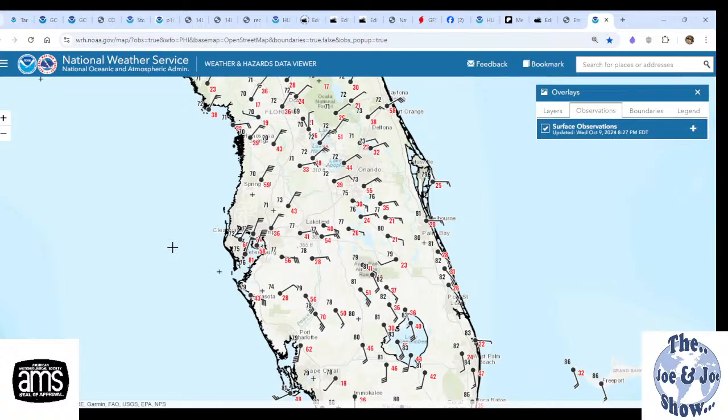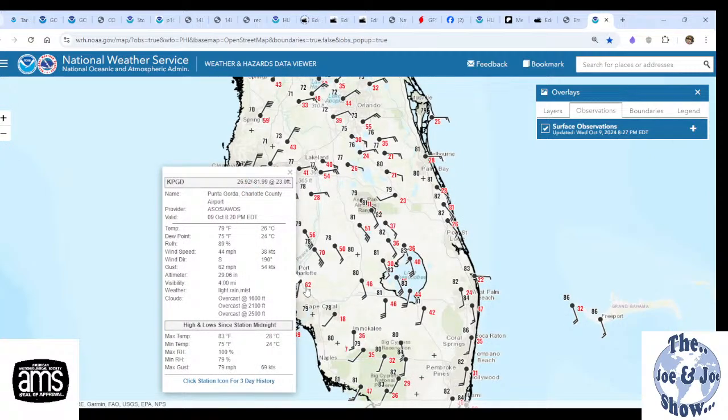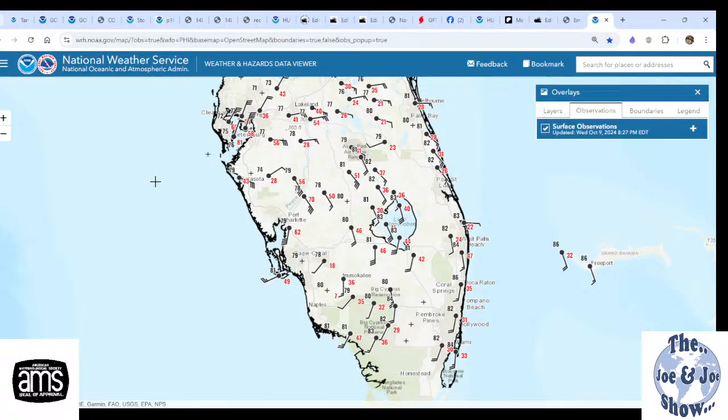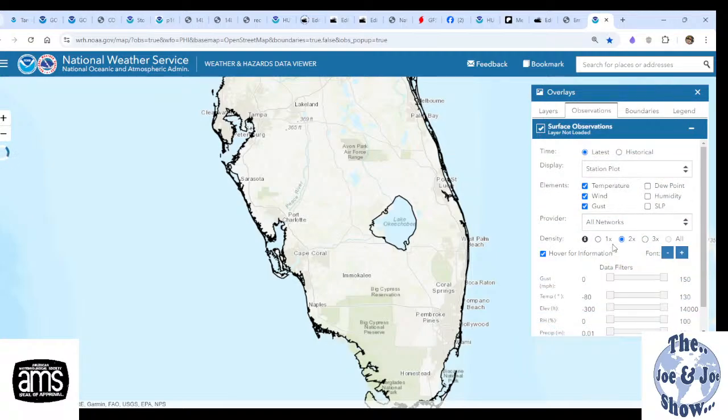Yeah, it's happened in the past. Yep. I see Augusta 62. This is back at the Punta Gorda station. Just looking further south, there are a lot of obs that are not posting here. Is that most recent? Because I see Punta Gorda, they gusted to 79 miles an hour in the regional weather roundup from Tampa.